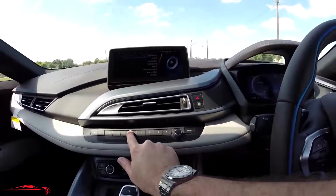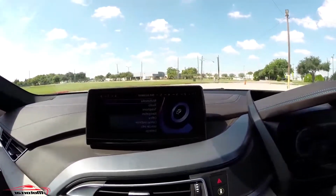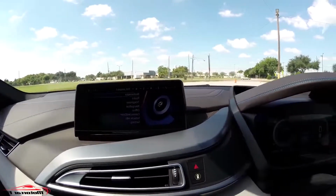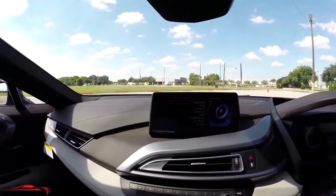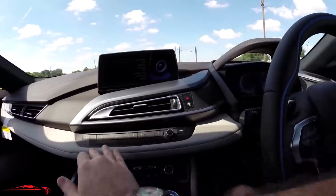They have that soft touch memory assignments, so as my finger slides across, you can see that it's moving, but it's not activating anything until I give it a full press. And you can program everything from addresses, phone numbers, and all kinds of things into the favorites of these buttons up here.